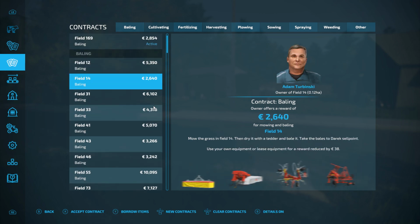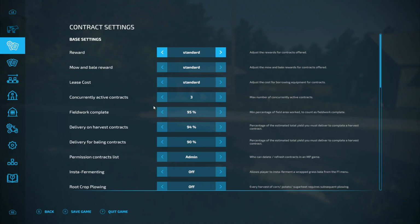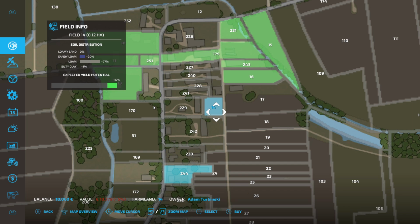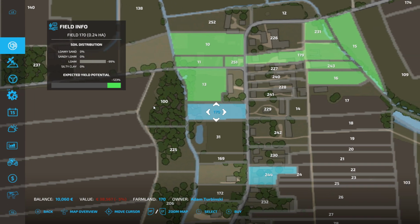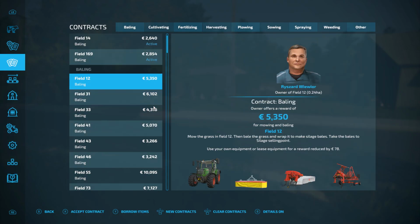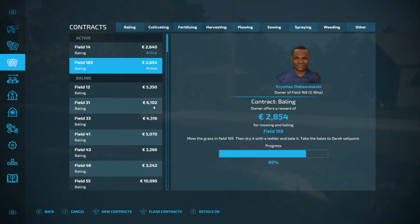14, yes. It seems like that one's a lot less. Let me check the size of those fields. That is 0.12 of a hectare. That is like double the size, but it's got a little bit extra on the end. Yeah, maybe we'll get field 14 instead. We'll get that one, the two smaller ones. Is that... what? I'm confused. I'm so very confused. It says they are already 80% done.